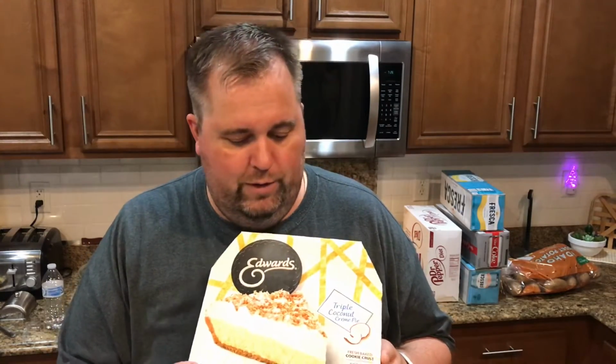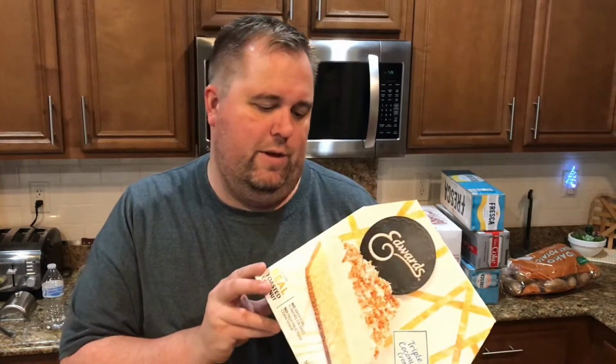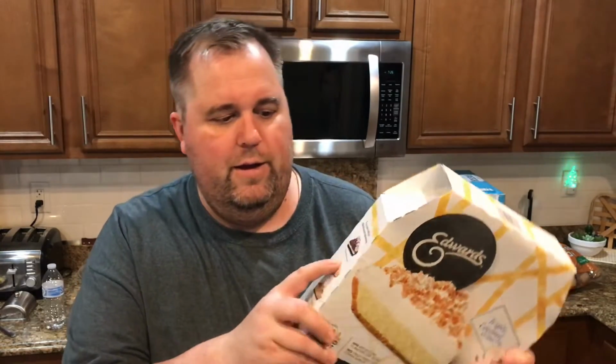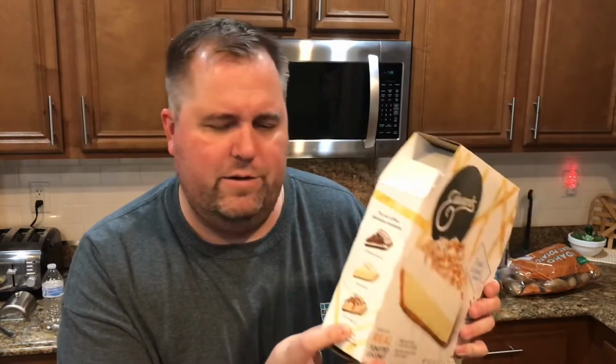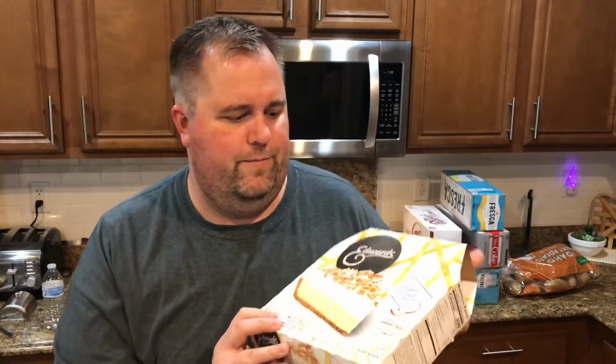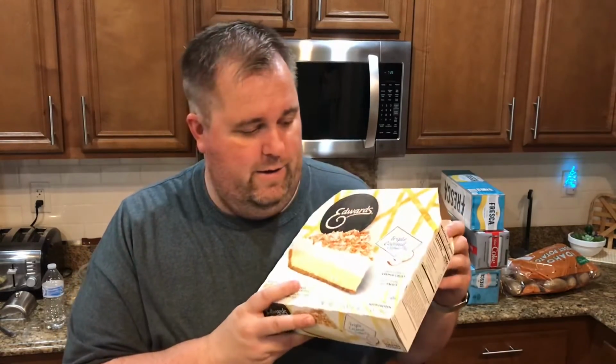But have you ever had these? Because they are good. We get these every now and then. And I just realized that the ones we get are on the side. There's chocolate cream pie, key lime pie, and turtle cream pie. I think there's a strawberry one. There is a strawberry one. For a while we would let the kids pick one for their birthday. Yeah. And they're just really good.